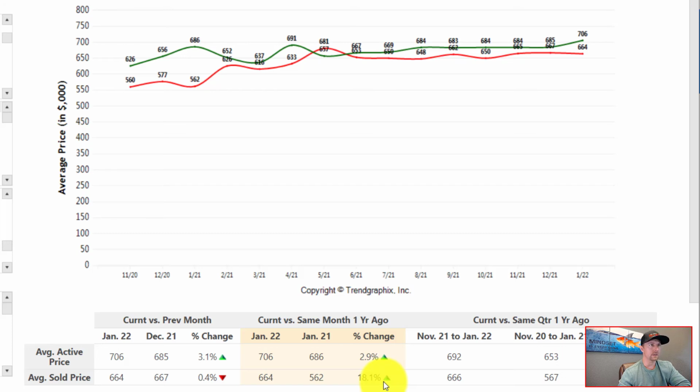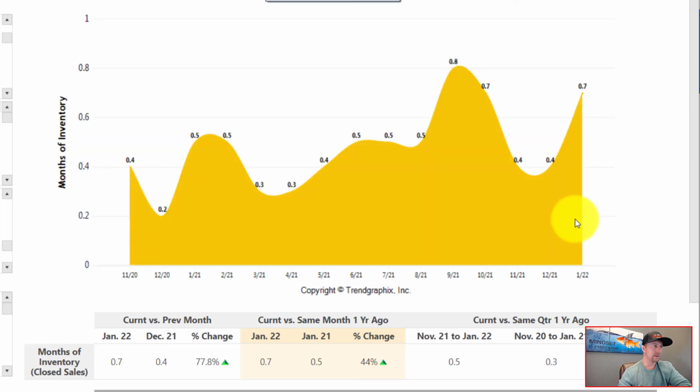So the average listing price is only up about 2.9%, but the average sold price is up 18% year over year. And then the last chart that I like to show everyone is the months worth of inventory. We are sitting at about 0.7 months worth of inventory as of last month, which basically means that if no other home were to hit the open market, it would take less than a month to sell everything out there. This is up slightly compared to last month, and if we go back a year ago, we only had a half a month worth of inventory. So in comparison, we're up about 44% as far as inventory goes.